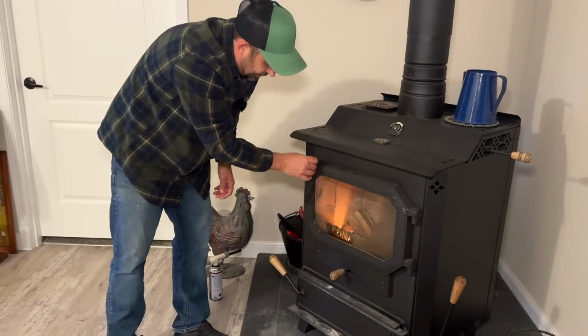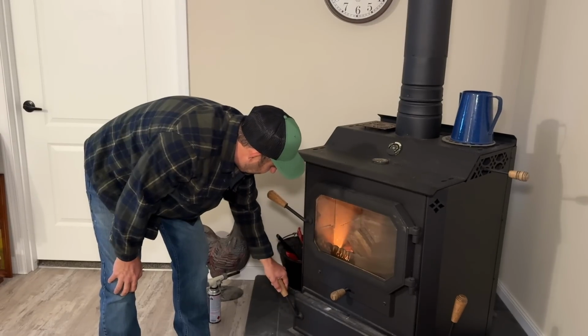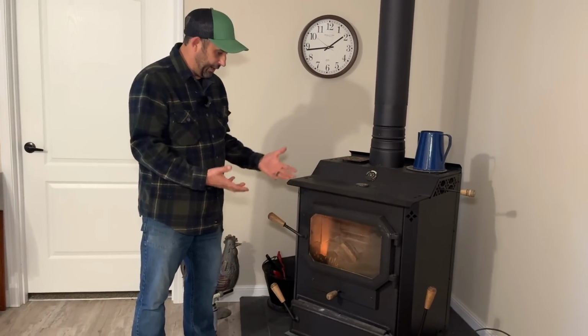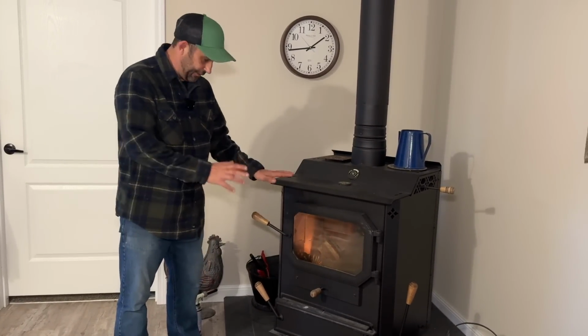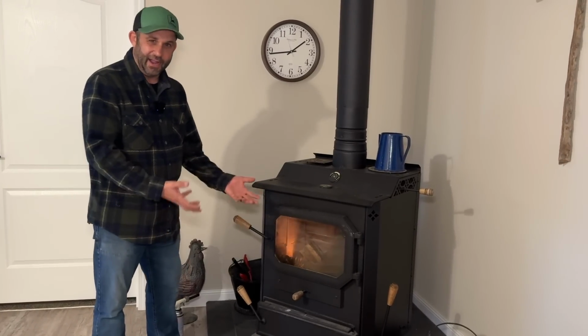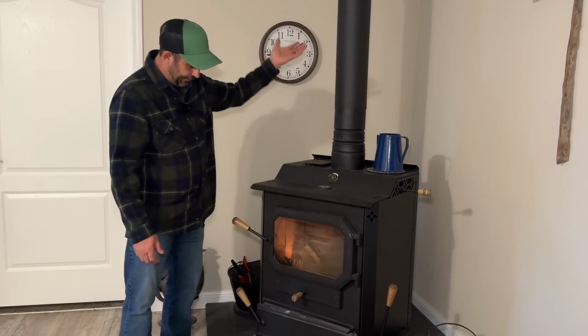I'm going to shut the door, and I'm actually going to crack this bottom door just a little bit. I'm only going to do that until I know that there's plenty of fire started in there. Then we'll shut that, and the rest of the time that always stays shut. That just gives it a little extra air, especially on a cold day like this where we're having a harder time getting the draft going.